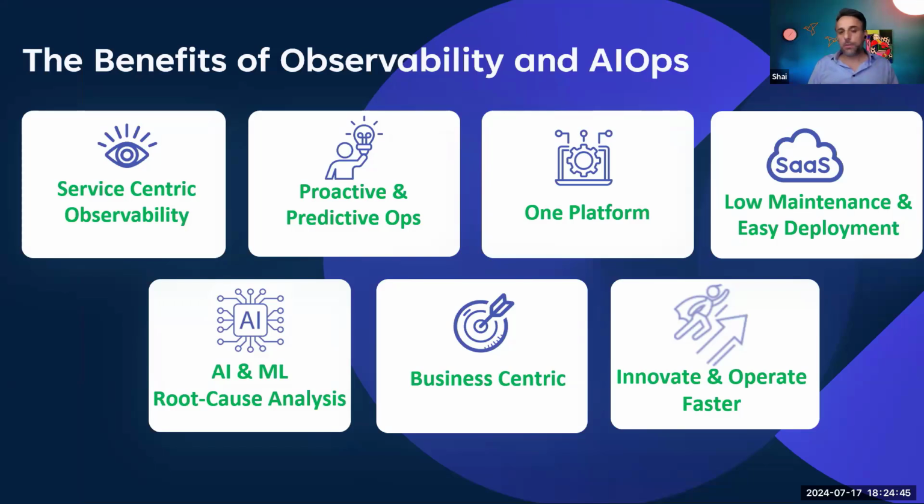And so I think this is the major impact. It's the service-centric, it's the business-centric, it's the fact that it's transparent, everyone in the organization, based on AI and ML and on the cloud. This is, I think, the big impact that we did in the organization.